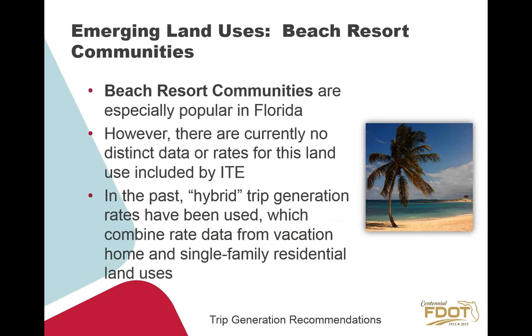In the coming years, it's anticipated that Florida will see an increase in the number of beach resort communities, thus making the need for accurate trip generation estimates more important. There are currently no distinct data or rates for beach resorts in ITE's manual. Sometimes hybrid rates are used, which are typically a combination of vacation home and single-family residential rates. It would be beneficial to collect data on these resorts in an effort to develop accurate trip generation estimates for traffic impact analysis in Florida.